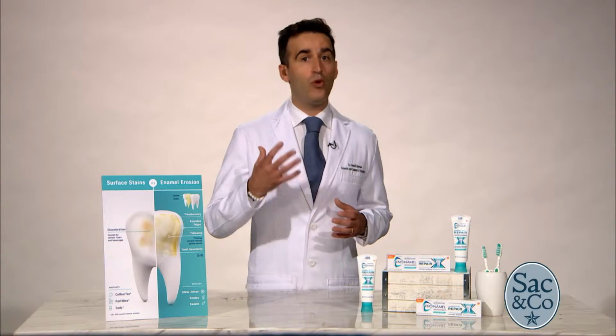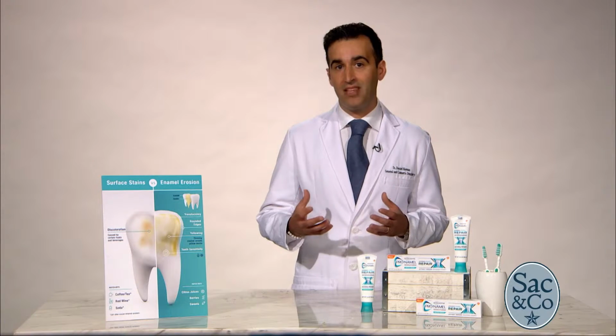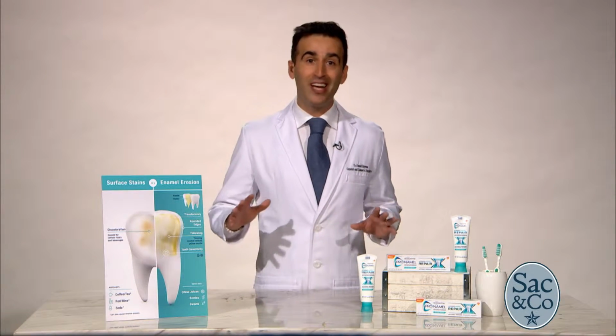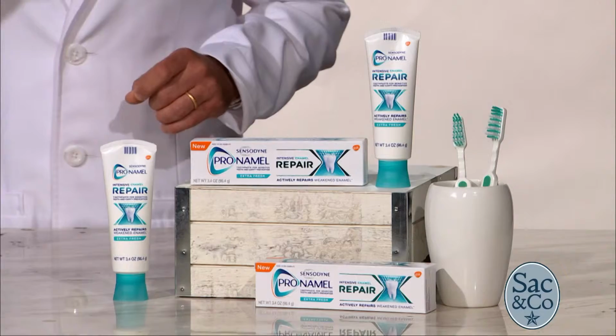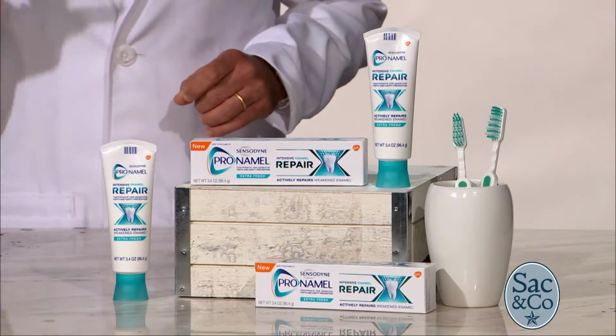Many people are at risk for acid-weakened enamel due to their daily consumption of these foods and drinks. So my recommendation is, instead of trying to cut these acidic foods from your diet to help minimize enamel damage, I recommend my patients use ProEnamel's latest innovation, ProEnamel Intensive Enamel Repair, twice a day.